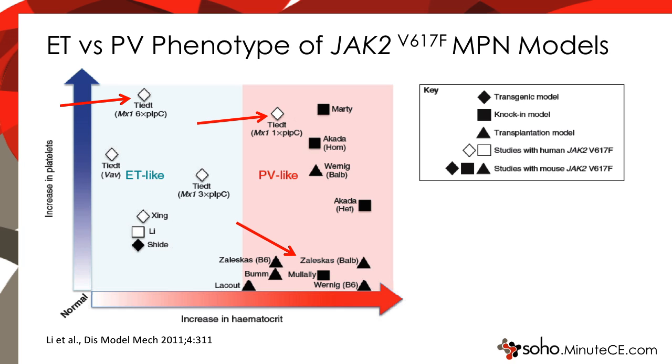This is summarized on a figure from a review from Tony Green's lab, which shows that in the various mouse models that express JAK2 V617F at different levels, you find either an ET-like phenotype with predominantly elevated platelets or a PV-like phenotype with predominant elevation of the hematocrit. So I think mouse models have gone a long way toward explaining this clinical conundrum.